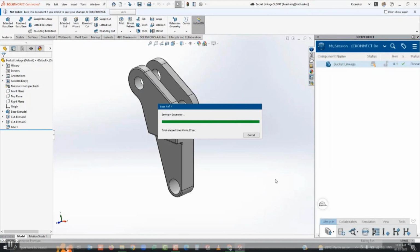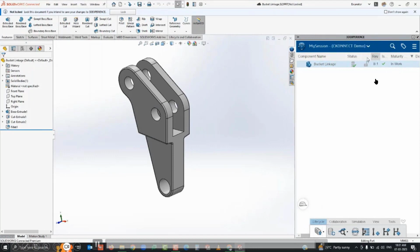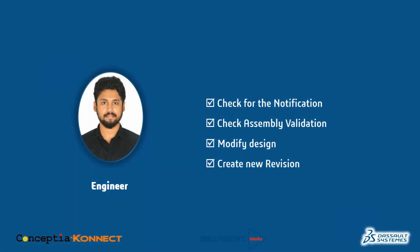If you see, there is a revision here, right? Once the drawing is saved, it will go for a B1 revision. It means all the history control, the revision control: who has done the modification, what modification has been done, when it has been done, why it has been done. All this information you'll be able to see here. So you see all this interference check has been done and everything has been done.